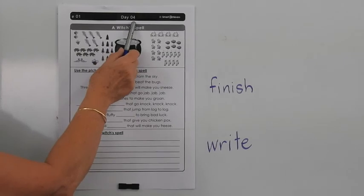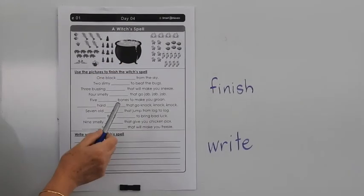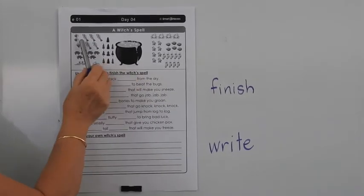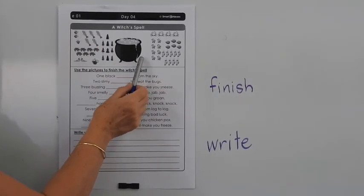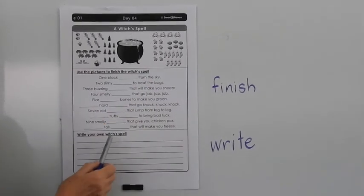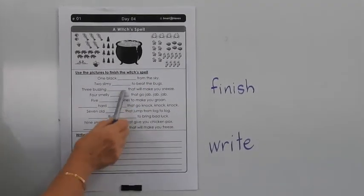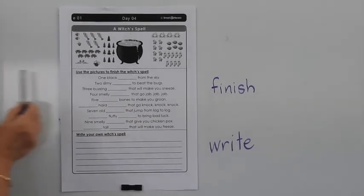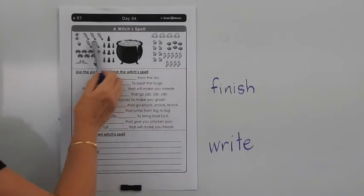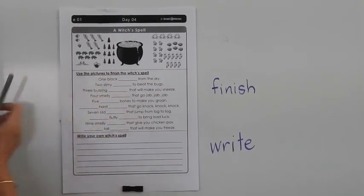This is E1 day 4, and we've got a witch's spell for you. So there's different things up here that the witch is going to put into her cauldron to make the spell. And so you might need to count them to work out which goes where in our little poem that we've written for you. So one black something from the sky. So which thing up here is there only one of? Oh, there it is. It's a fly.